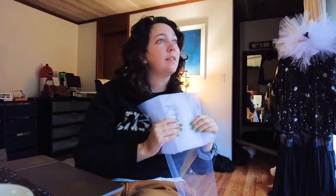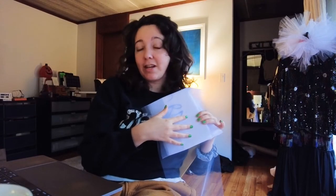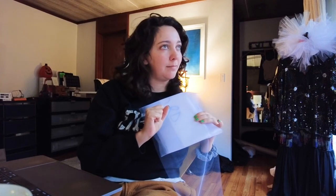So I'm currently making the pom-poms for the shoes, and I've had a lot of time to think about the why of this project. It is the Halloween season, but I do not have a specific place or party to wear this costume to. So how can I immortalize this project? Besides making a YouTube video about it and beginning my campaign for world clown domination.